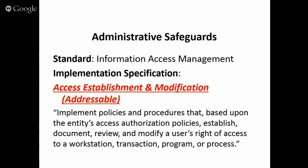Access establishment modification. If a job role is modified, then you need to modify access accordingly. Very simple. That means you just increase their rights or decrease their rights, depending on what the case may be. If a scheduler got their LPN license, now they're a nurse, then yeah, they may need more access to perform job functions. So you need to do that.